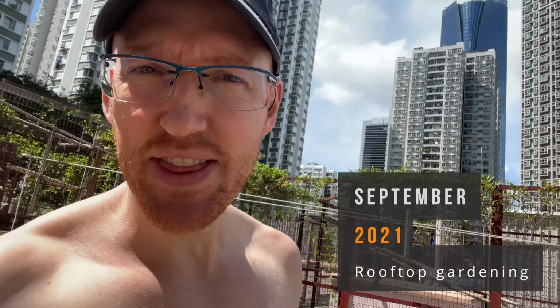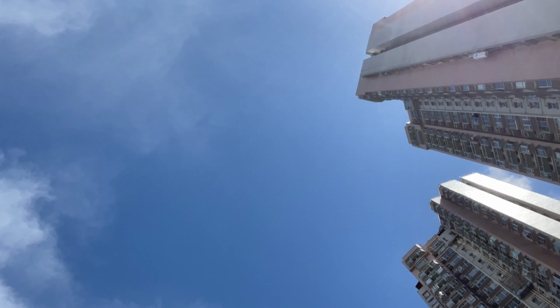It is the 8th of September, and as the humidity drops, what we should just get now, weather-wise in Hong Kong, is just blue skies. And then the temperature will dramatically drop in October and November. But before those months come, let's have a quick recap of what's happening in the rooftop garden.